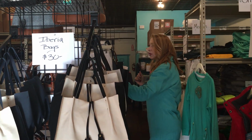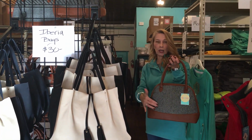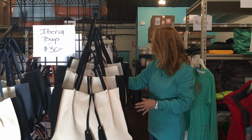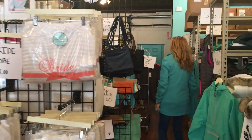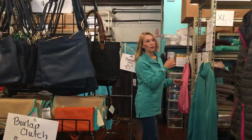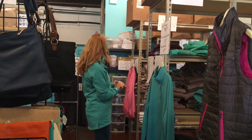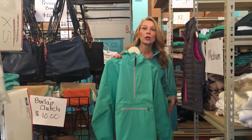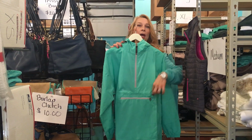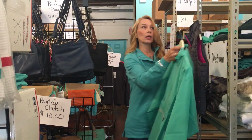And then we've still got some of these cute Kate Spade-ish bags with the herringbone and the camel trim too. And heading down this way, Amy, we've still got a lot of apparel too. We still have Charles River. We have a lot of really cute mint windbreakers. I'm sorry to back up, but this really ever so popular windbreaker is the Pack and Go from Charles River. It packs into its pocket, hooded, great lightweight spring item.